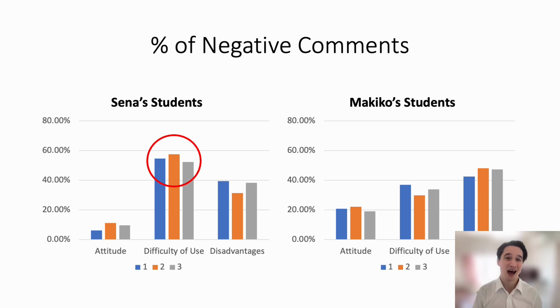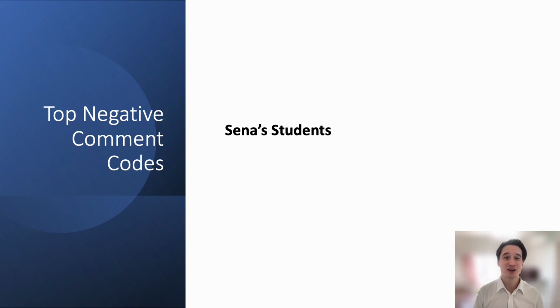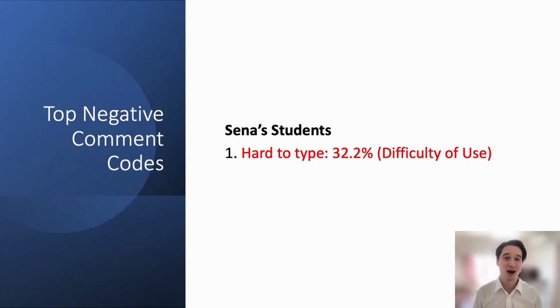So looking at the percentage of negative comments, this time it's a little bit more similar. Difficulty in use and disadvantages were the 2 most frequently occurring ones. Although you'll notice that among Makiko's students, there were more negative attitudes towards the devices than Senna's students. Let's have a look at Senna's students first though. Their number 1 negative comment was about how difficult it was to type.